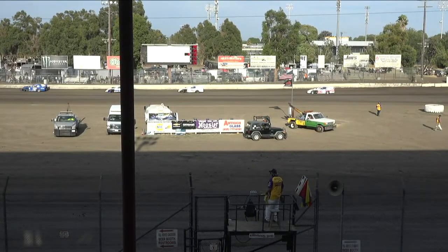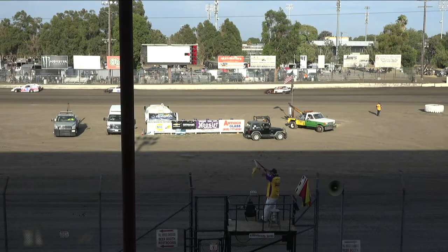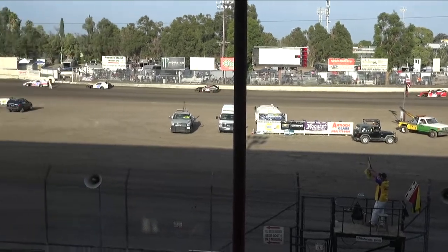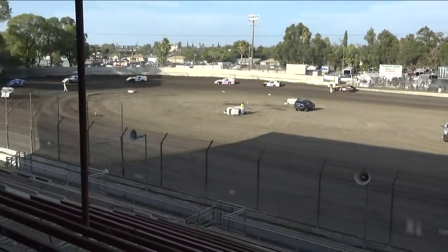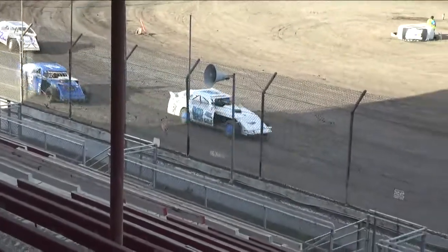These guys are going to be back on Wednesday night. Special event on Wednesday night. It is the California Tour, the IMCA Modifieds. IMCA Sport Modifieds are touring the state of California. Five days, five racetracks, five races. Wednesday night, they come here.